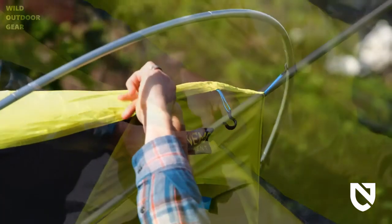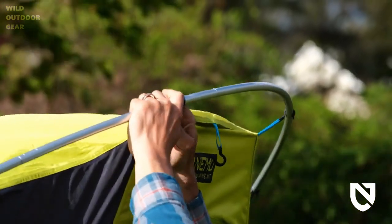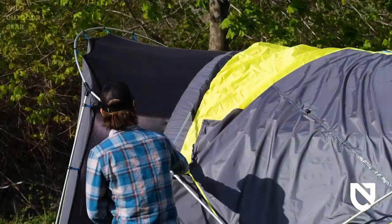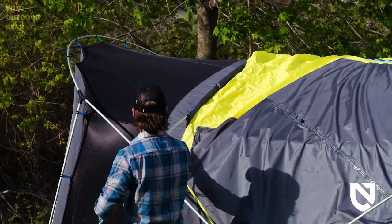Pole clips will connect tightly in the arches for optimal weather resistance. Insert the pre-bent arch pole into the sleeve in the middle section of the tent.